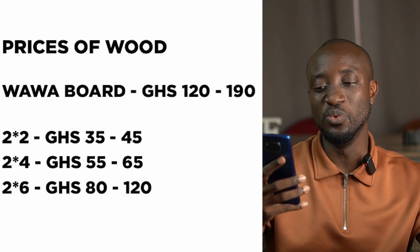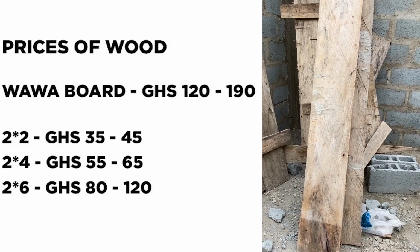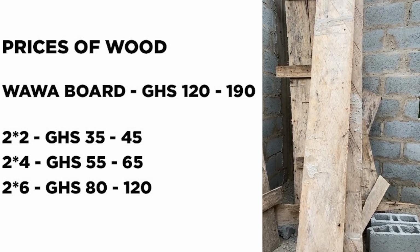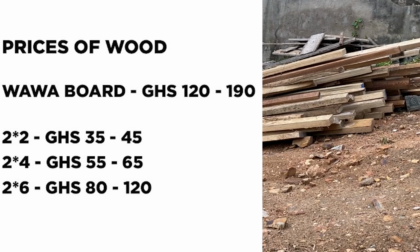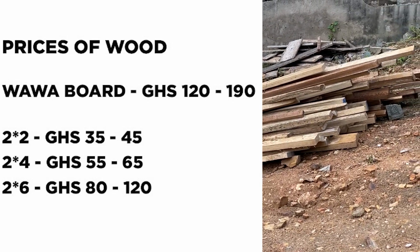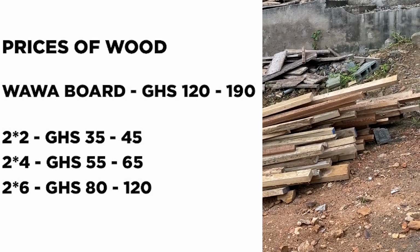Now, let's talk about wood, right? So today the Wawa boards are selling from 120 to 190 Ghana cedis, and if you wanted 2x2, you can get it between 35 to 45 Ghana cedis, 2x4 between 55 and 65 cedis, and the 2x6 between 80 to 120 Ghana cedis. Again, let us know how much you purchase your wood for.